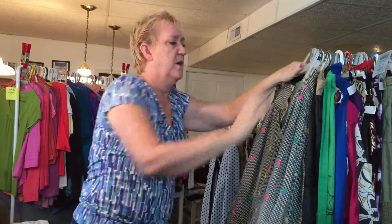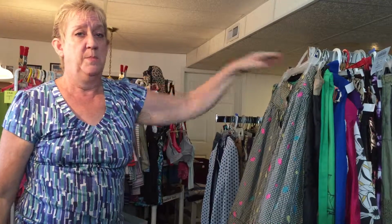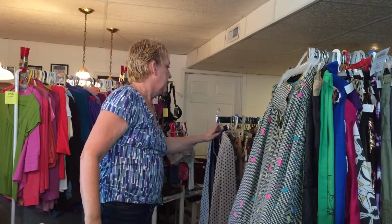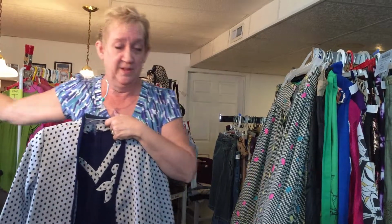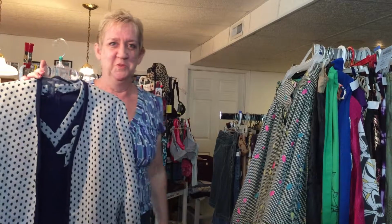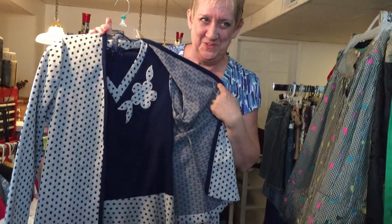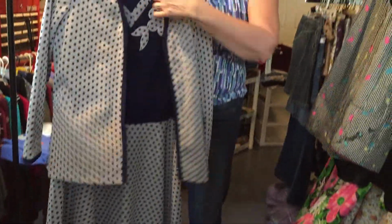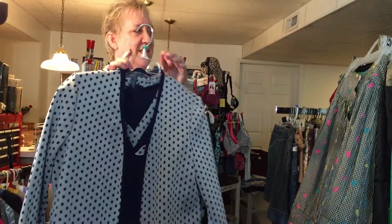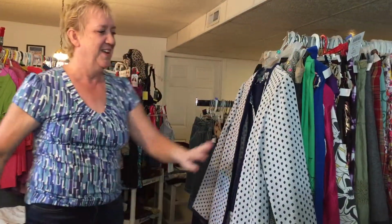I get most of my items from thrift stores, but I also shop at estate sales and estate auctions, and people might be cleaning out their entire closet of their grandmother, and you can find some good vintage clothing that way. I would wear this if I was going to a 70s party, maybe. Dress with a coat over top, little jacket blazer thing, and the polka dots. Yeah, polka dots are fun.